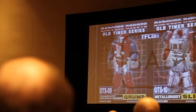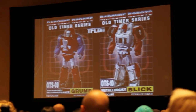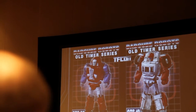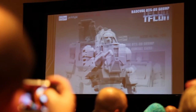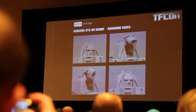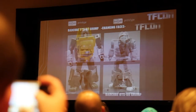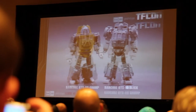Vacuum. We first showed Vacuum 2 years ago with their version of Brawn and Outback. Now they're getting closer to Grump and Slick. They have some great resin photos. They're still tooling it, they're still working on some of the bugs. Lots of different accessories. Happy face, sad face. Scales well with their previous Brawny figure, and all of the figures, really.